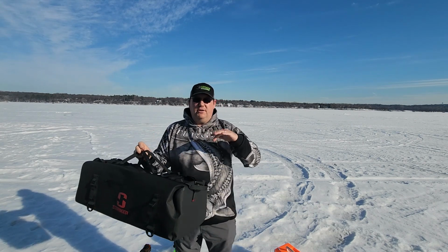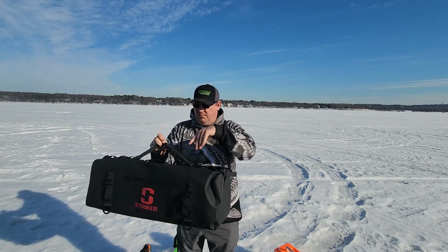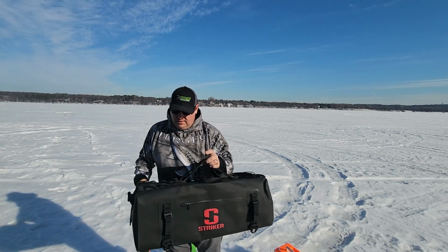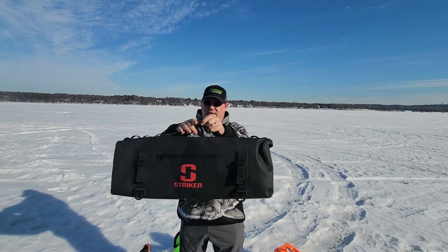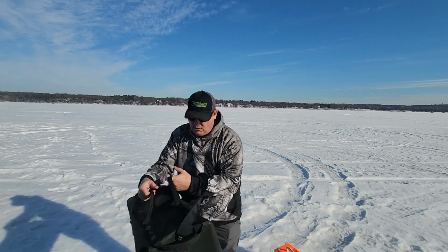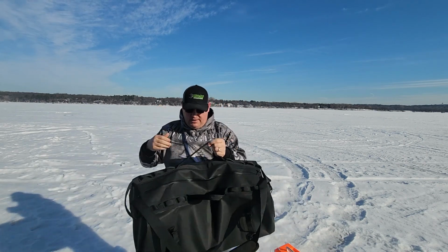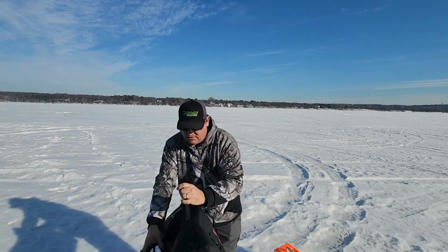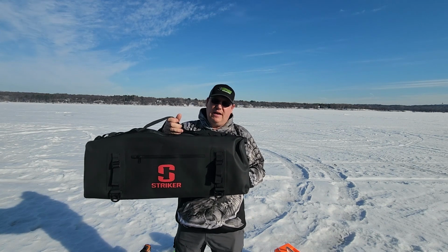And not only will it be good out here on the ice, but mostly I want it for my boat. Just a place to put everything in, some clothing items or whatever. Just the handles on it. It's got a shoulder strap, and it also has backpack clips that I did take off. You can wear it as a backpack as well. And just another quality item from Striker. This one here is a 60 liter. They also have a 90 liter.